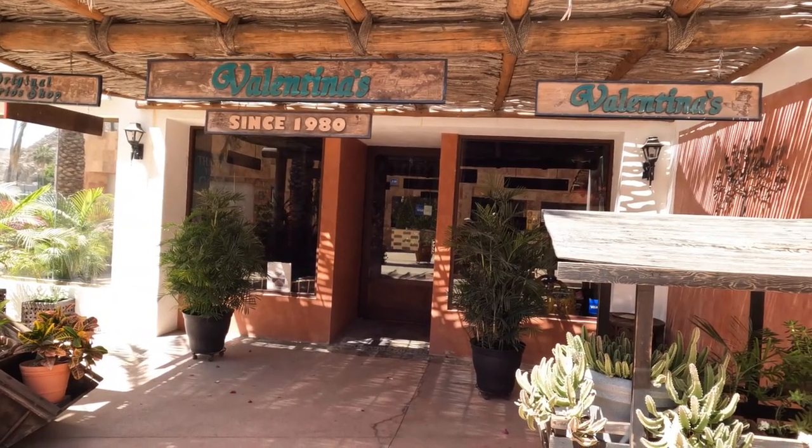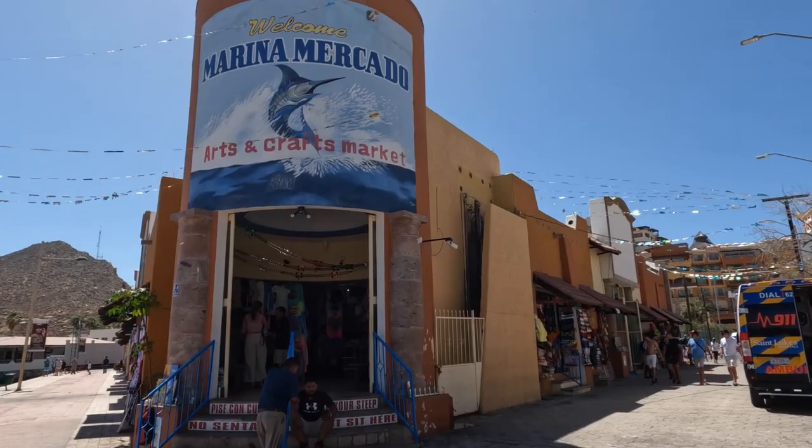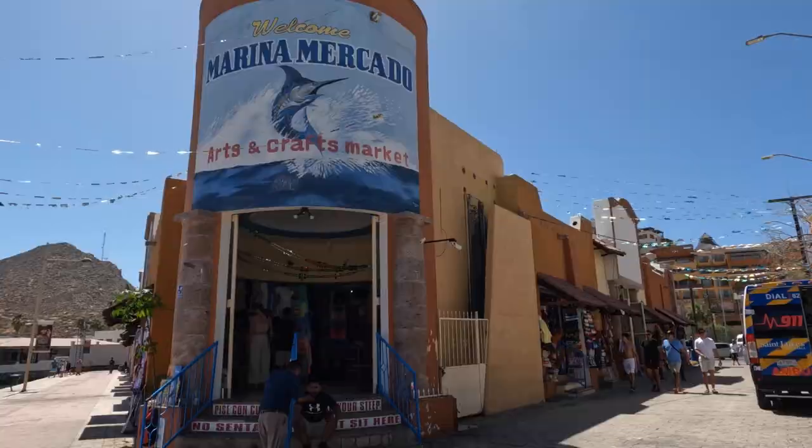At the end of your walk down the right side of the marina, you will find the Marina Mercado, great for gifts, t-shirts, and even more fun stuff.